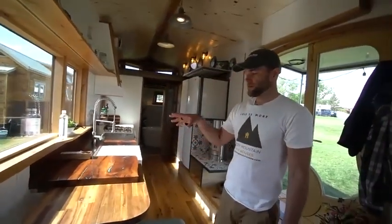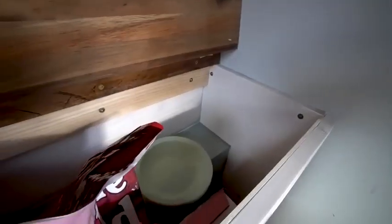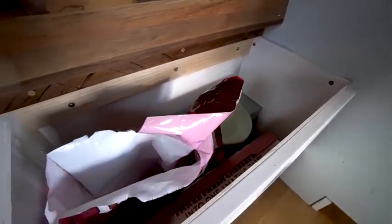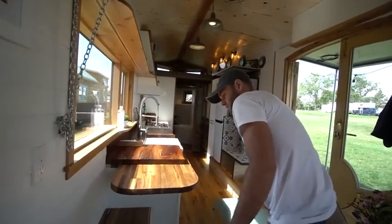So, flipped around, I'm in the kitchen space now, and the beginning of the kitchen space is the dining area. We have two dogs. We needed a spot for dog food storage, so that's all dog food storage right there. And we've been on the road, so it's actually being used. And when it's not storage, it's a bench.